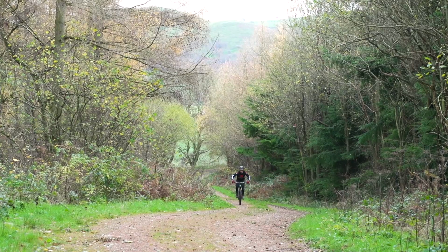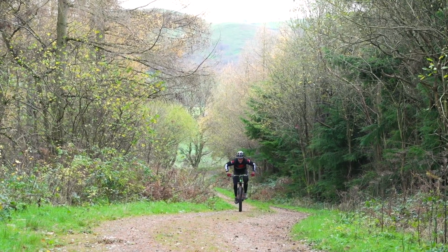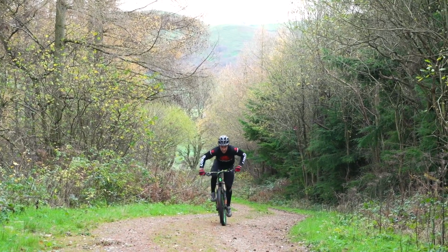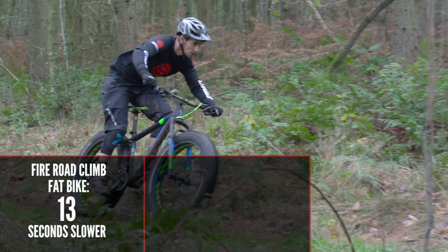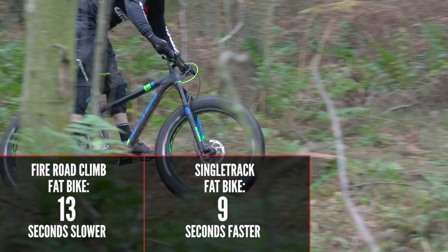So let's split it into the main parts first. So the long fire road climb, 6 minutes 41 on the normal bike, on the trail bike, and it's 6:54 on the fat bike. So a little bit slower. 13 seconds slower on the fat bike. I'm actually surprised it's so close. Into the single track, slightly downhill, and it was actually 9 seconds faster than the trail bike.